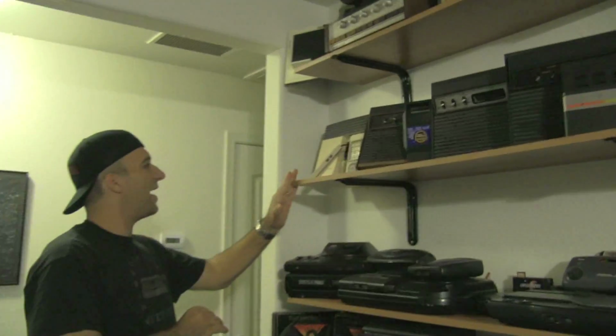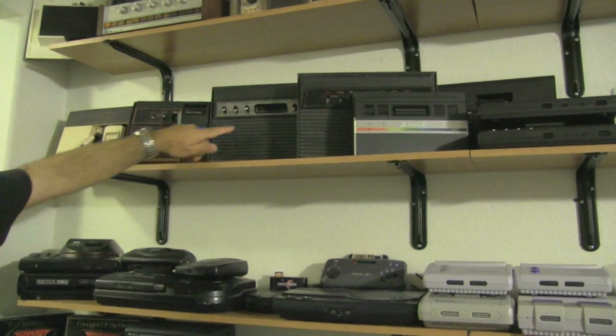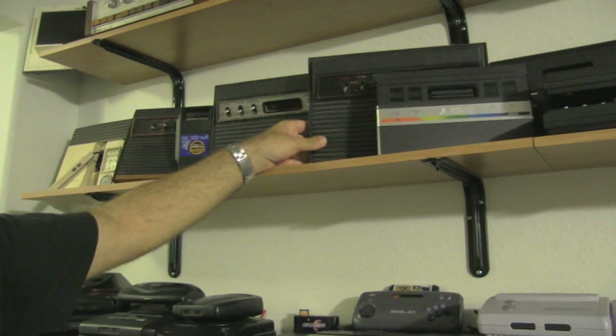Starting back over to the left side, we got the Super Video Arcade. This is a Sears version of the Intellivision. These are all my Atari 2600 models. You got different models here. This is a Sears Telegames, also by Sears. This is the Junior. You've also got the Vader version. This is all black. I like the name Vader for sure.